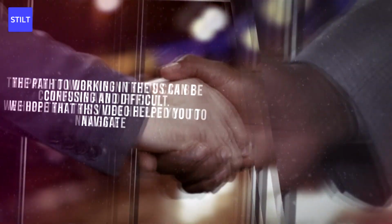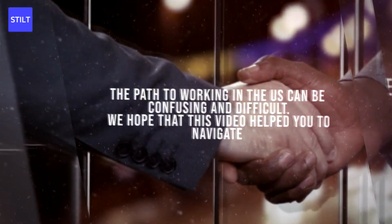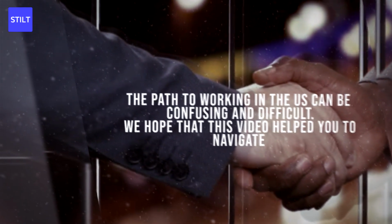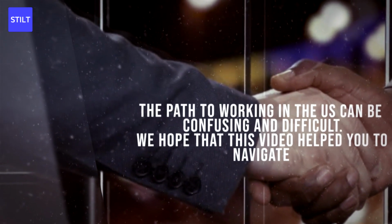Although the path to working in the U.S. can be confusing and difficult, we hope that this article helped you to navigate the often complicated visa process and provided you with the necessary information to complete your visa application.